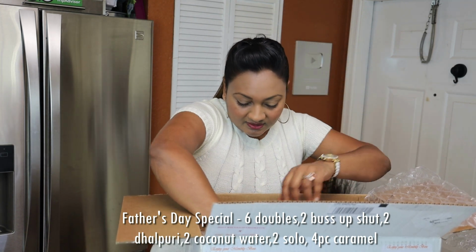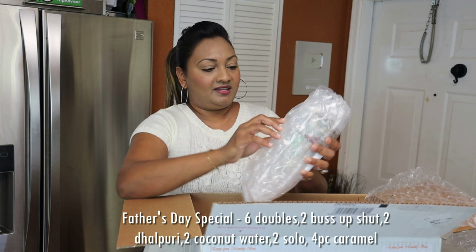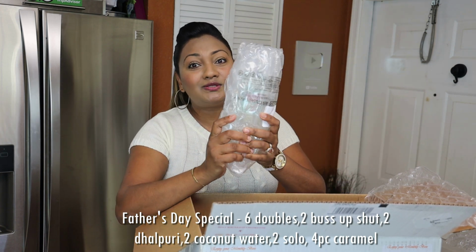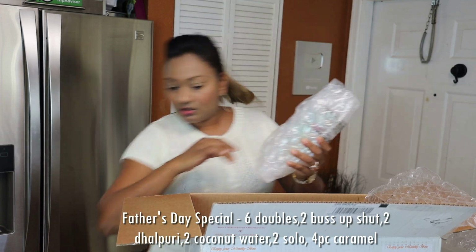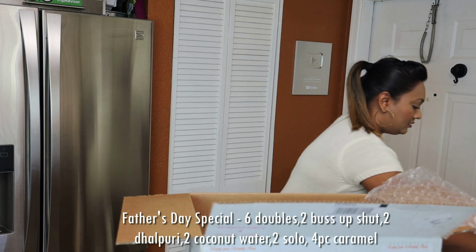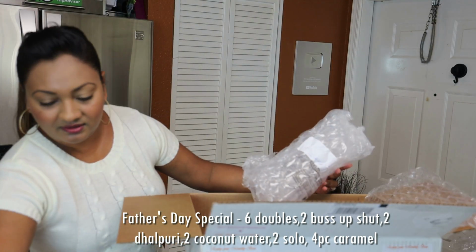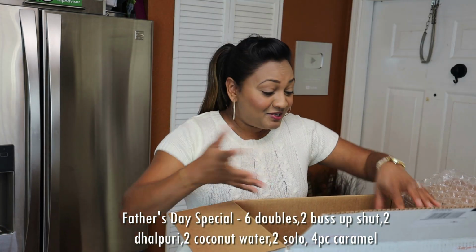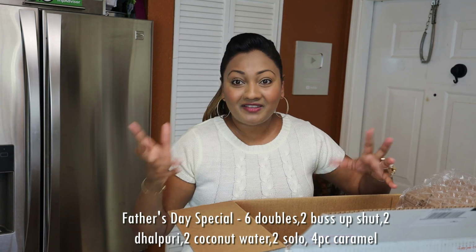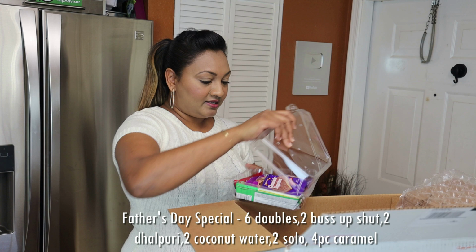Okay, so here we have the Apple J. Look how secure the Apple J is, like amazing. So here's the Apple J. Set that aside. Okay, let's continue. We have more items. All of this is in one box, guys. So let's open up this one.